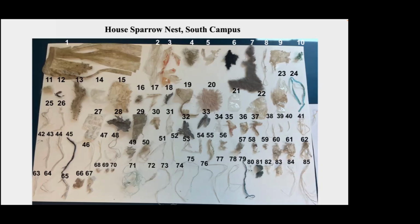Any questions in the room? If you want a relationship between the plastic in the feces and the plastic in the nest, you might need something more specific like mass spec analysis, because how are you going to relate the chemistry of the plastic in the nest with the chemistry of what type of plastic it is?